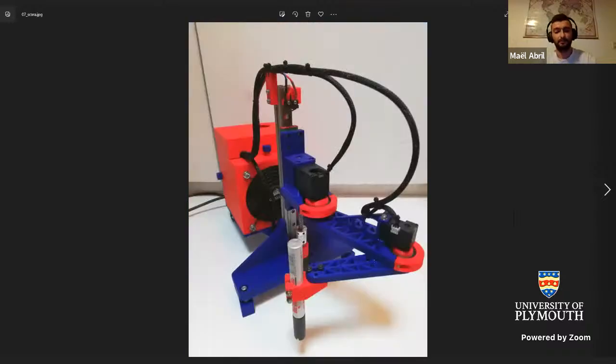This is my latest robot. It is a SCARA robot that is still a work in progress. I am working on the software to make it draw any image.